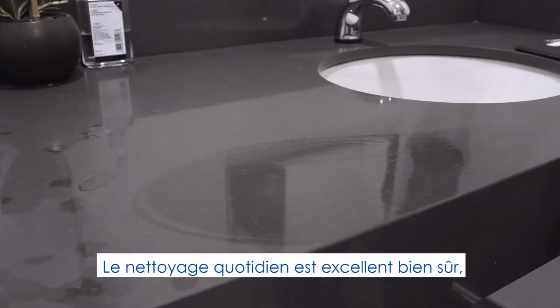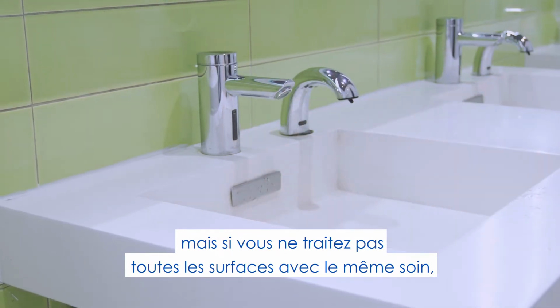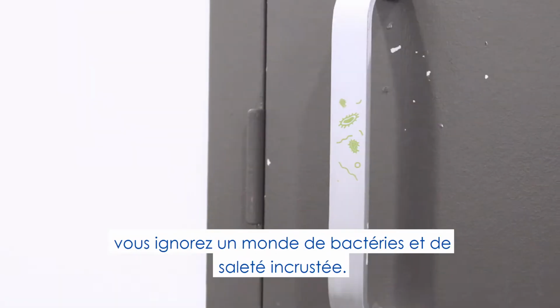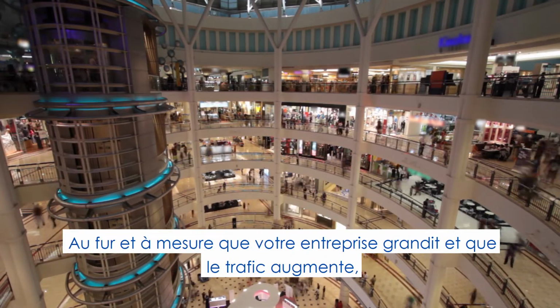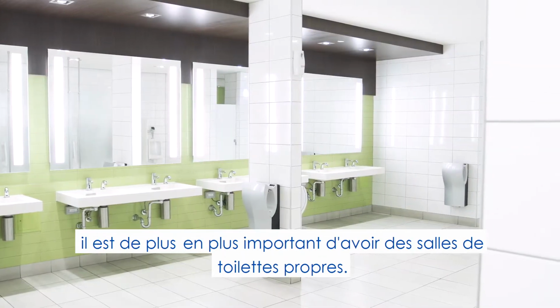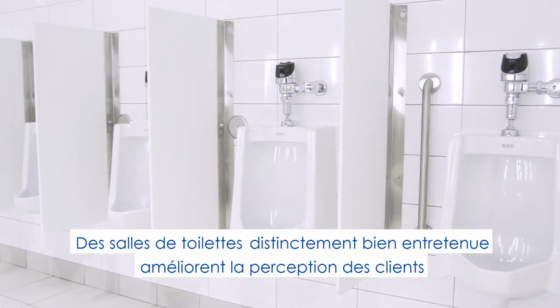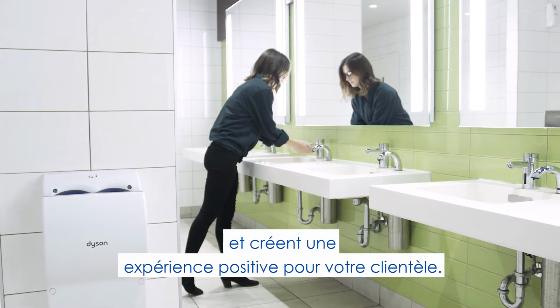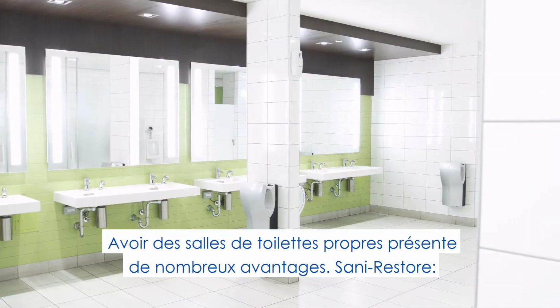Daily cleaning is great, and of course a must, but if you aren't treating every surface with the same care, you're ignoring a world of bacteria and grime. As your business grows and traffic increases, so does the importance of having a clean washroom. Clean washrooms improve customer perception and create a positive customer experience. There are many benefits to having a clean washroom.